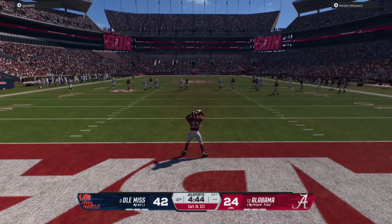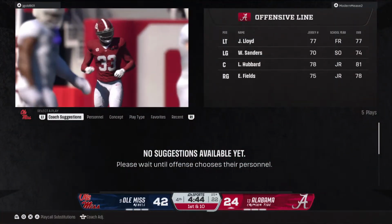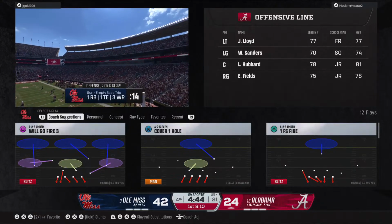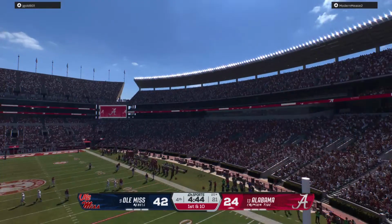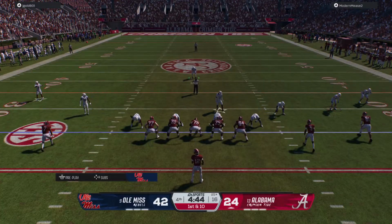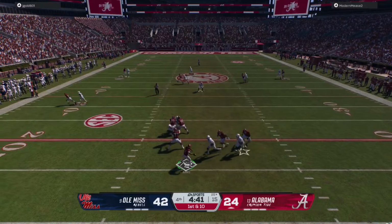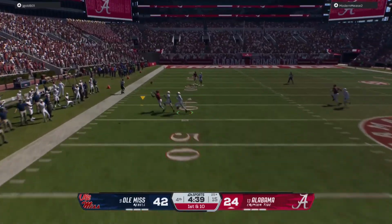And no chance at a return here. They'll start this drive at their own 25. Here comes that Alabama offense. Weeks like this are tricky, but you have to respond better than they have, and I would expect they'll take a shot. He wants to go deep.